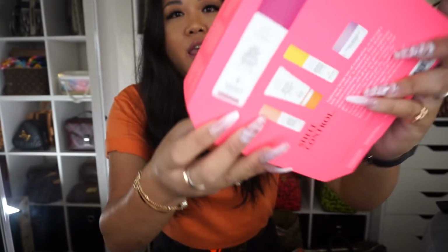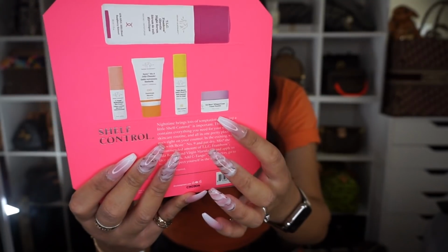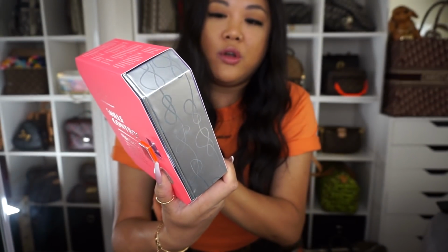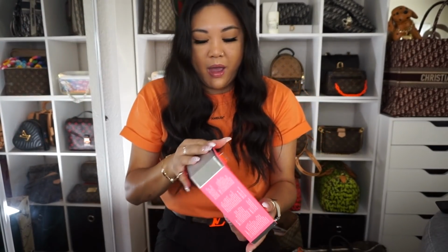which comes with the night serum, which is this that I use here. It comes with the LALA whipped cream, which I use, as well as this, which is the Virgin Marula facial oil. The only two things that I don't use is this here, and it's a jelly cleanser and an eye cream, but I will definitely try it. But for $8 more, getting this pack actually made a lot of sense.